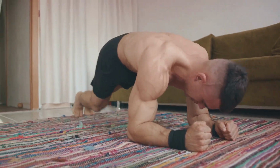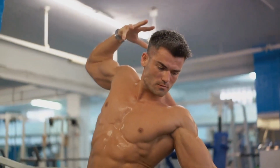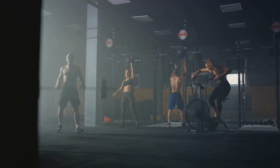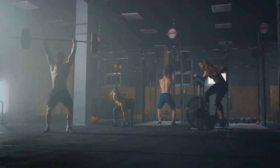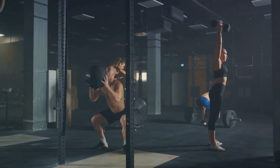So why not give these moves a shot? Transform your body, supercharge your metabolism, and feel the difference. The key lies in the consistent execution of these exercises, maintaining proper form and listening to your body. Fitness is not a sprint, it's a lifelong marathon. It's time to start your muscle-building journey.